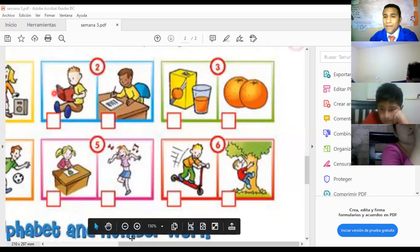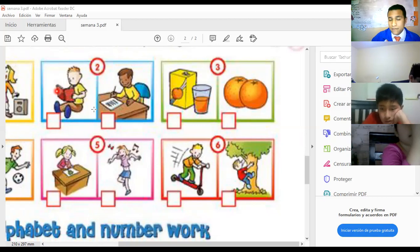1, 2, and 3. 6. Hey, look at Tom. He's climbing up to my tree house.